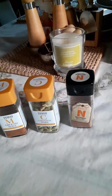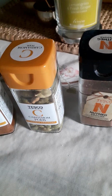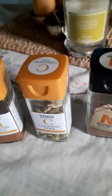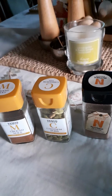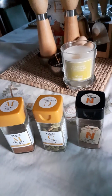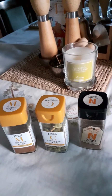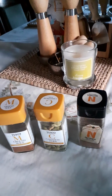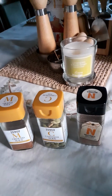Likewise, the cardamom pod seed. They have the black one and the green one. This is the green one. You can boil it for 5 to 10 minutes, leave it to cool down, and drink it as a tea. You can use it as a tea, cardamom tea. You can also pound it and marinate it with your meat, use it in your stew, in your soup, anything you cook.